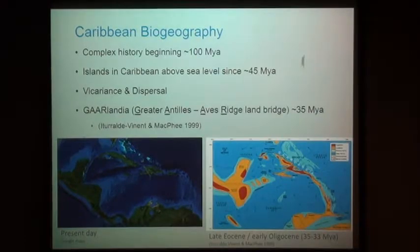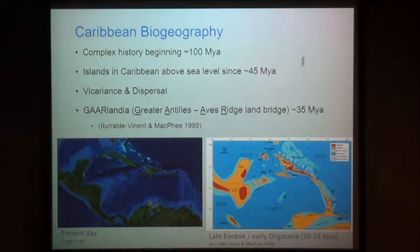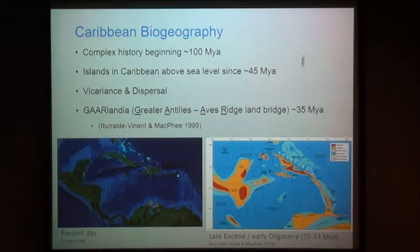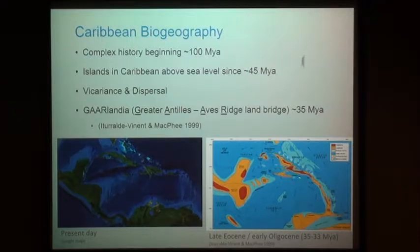And so we have a pretty, like I said, a pretty complex history there, and it involves both vicariance and dispersal. So one of the vicariant hypotheses is the Garlandia hypothesis. This is the Greater Antilles Aves Ridge land bridge, which is hypothesized to have been present about 35 million years ago. So you see the present-day Caribbean. If you look in the satellite image, you see this piece of a ridge that is now underwater, and it's hypothesized that that was once the Aves Ridge, and it connected South America with some of the Greater Antilles. So this hypothesis, there is some support for it. There are other people who argue against it.